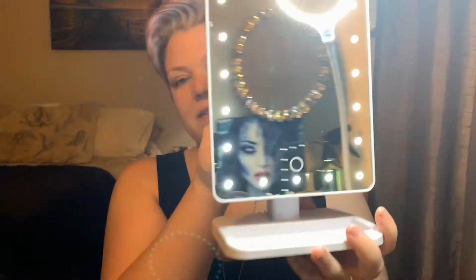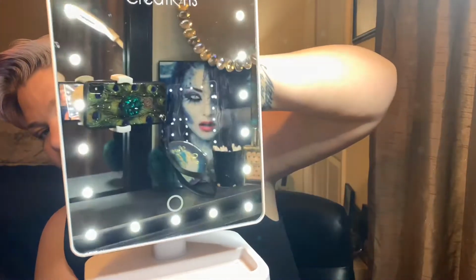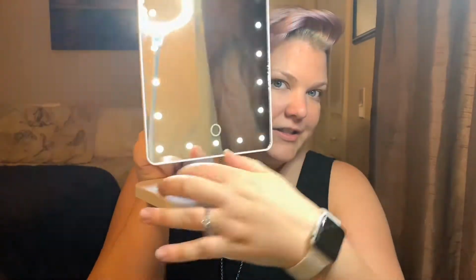It is battery operated, but it is this LED mirror and I am loving it. It is so cute. It has a little Beauty Creations thing on there, which I don't mind, but it has a little tray for your stuff if you want to put anything there. So now I have additional LED lighting and a mirror that I can see pretty well in, so that's exciting.